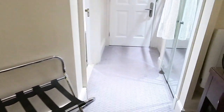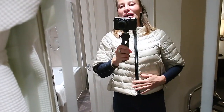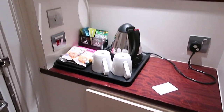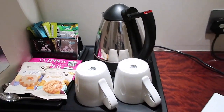So this is the room. So this is the entrance. You can see there is a big mirror here. And you can see my full outfit, simple jeans and my Max Mara jacket. There is one bathrobe, should be another one. This is a little coffee station with biscuits, tea, coffee, everything.